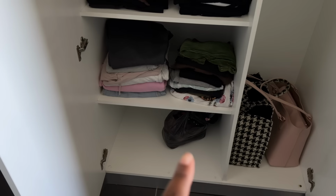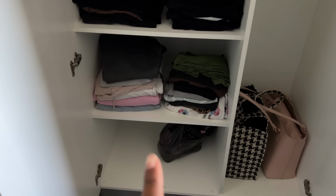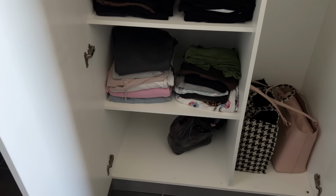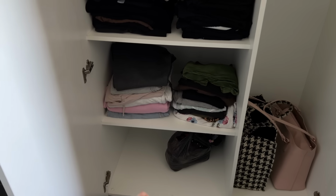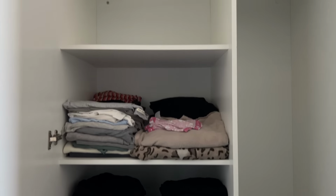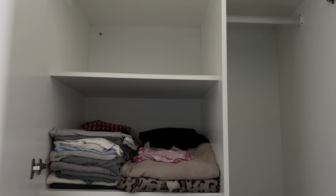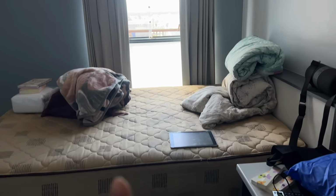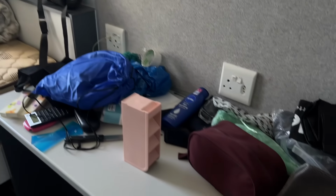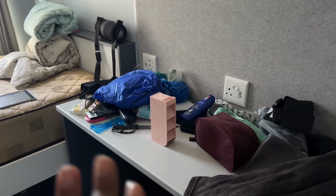And then I need to buy an organizer for my socks and bras and undergarments, but I don't know what I'm gonna put down there. I'm not sure yet, but there is ample space. And up there I'm also not sure what I am going to put, but now I'm about to make my bed. And then there's also this mess here.